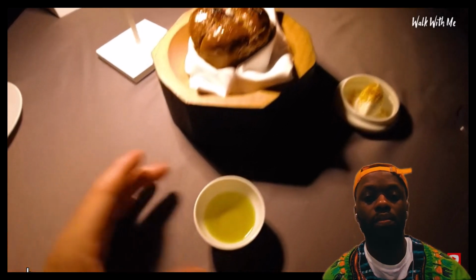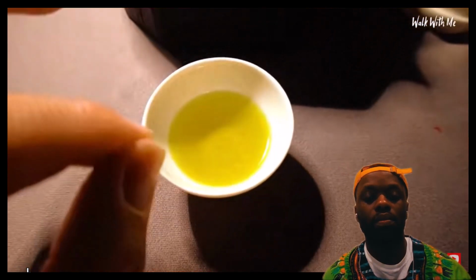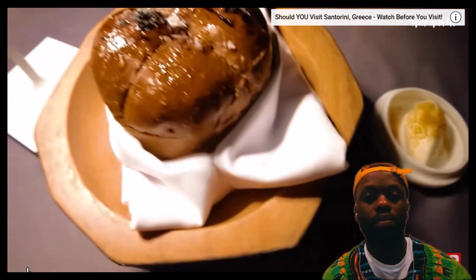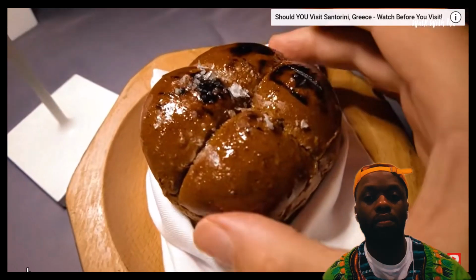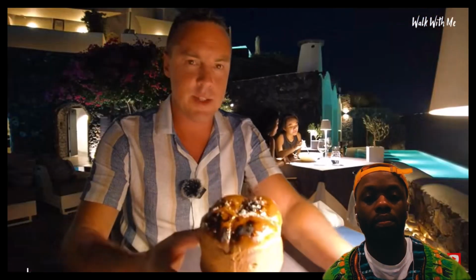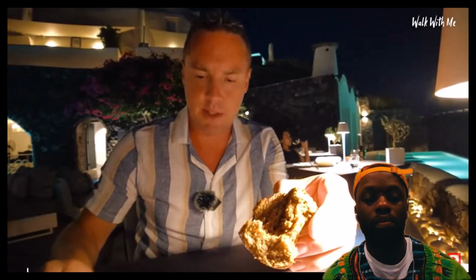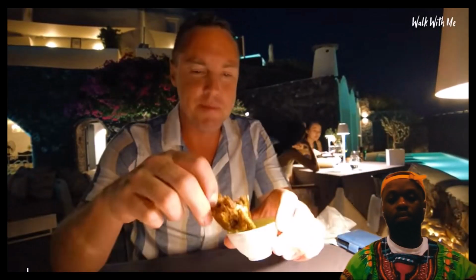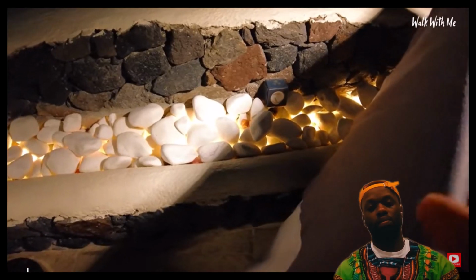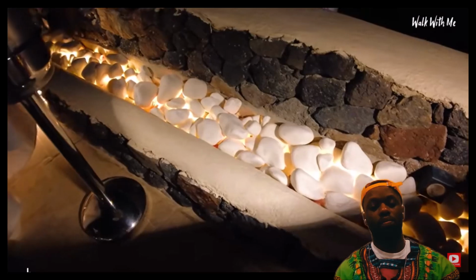This is just the bread. They've given me some local olive oil with a little bit of salt in there, some butter, and then this bread that's warm. Ooh, lovely. I don't know how well you can see it because of the light, unfortunately. A little bit of butter. Dip it in the olive oil. Really nice. Don't know how well the camera picks it up, but I love that the stones there are all backlit by lights. That looks pretty good.